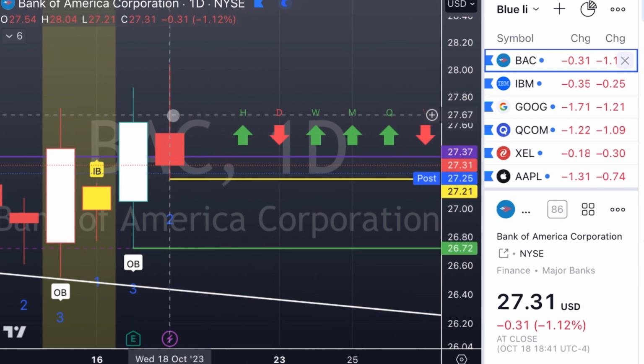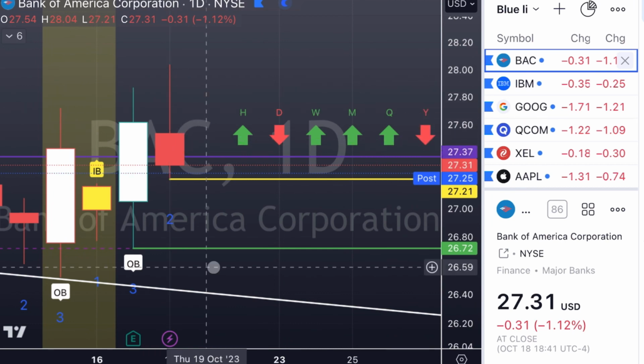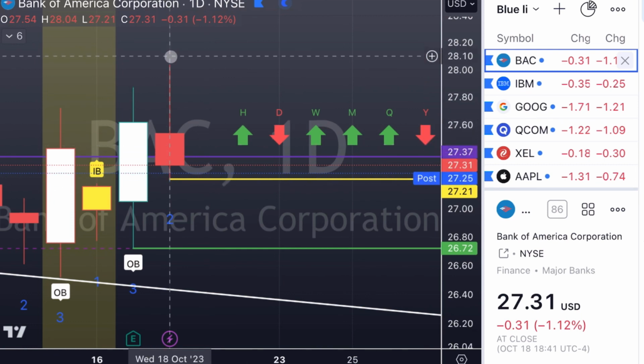But what we've got here is a 2 up, but it finished red. That means the sellers brought it back throughout the day. And when we have something like that, a 2 up that finishes red, what I say is we're looking for this to trigger back to the downside. This is what we would call also a shooter candle.